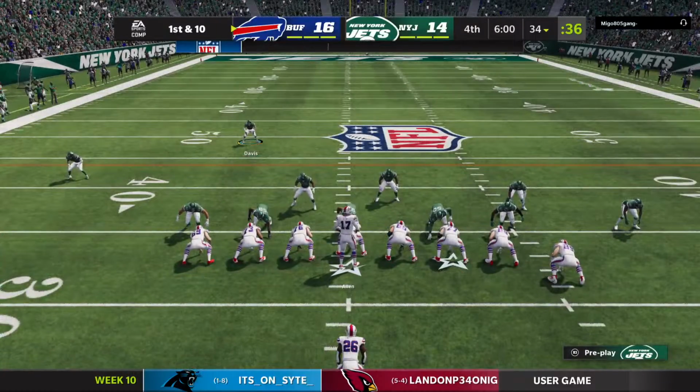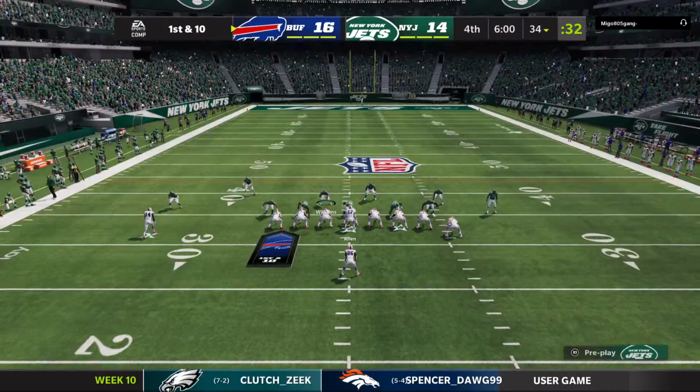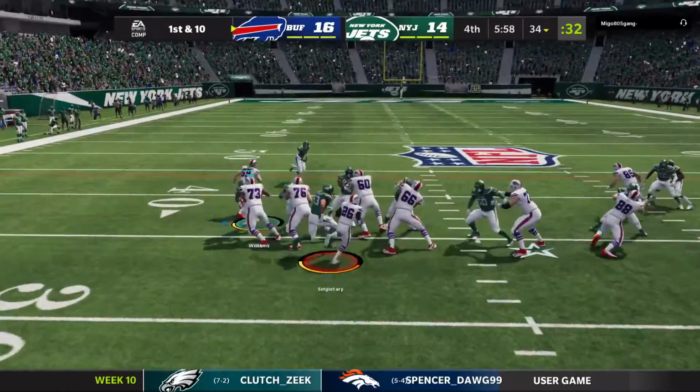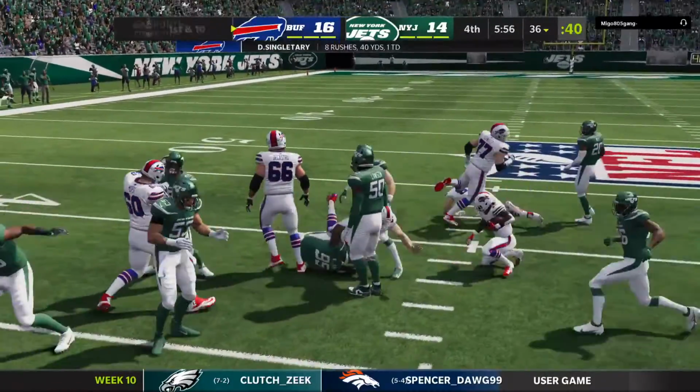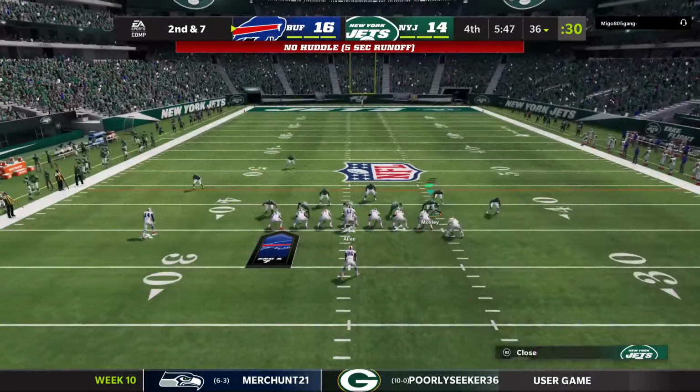From the 34 now, here's 1st and 10. On the give, this is Singletary. And he'll work this forward for about 3 at second down. The last run got 3.